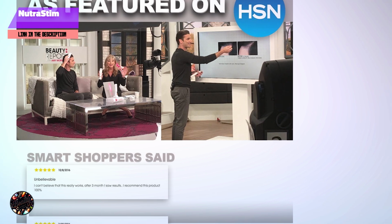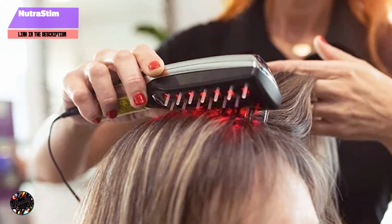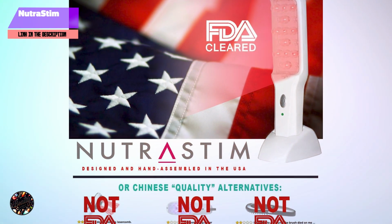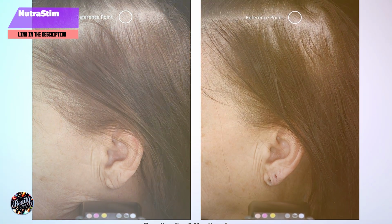Benefits and usage: the laser comb stimulates scalp circulation, strengthens hair follicles, and promotes regrowth with consistent use. Glide the comb slowly over your scalp for 8 minutes, 3 times a week, to achieve optimal results. It's suitable for addressing early stages of hair loss.